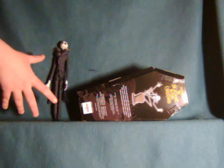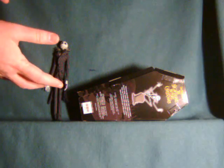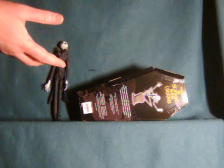I'm not even going to get back to this figure, I'm sorry. But there are tons of collectibles available for the Nightmare Before Christmas, but I missed everything the first time around, because when it first came out, I didn't really like it. Then when Kingdom Hearts came out, I revisited everything from Kingdom Hearts, and I realized I did like The Nightmare Before Christmas quite a lot.